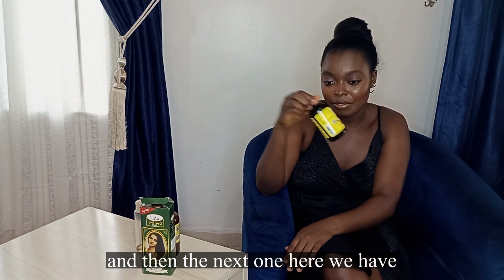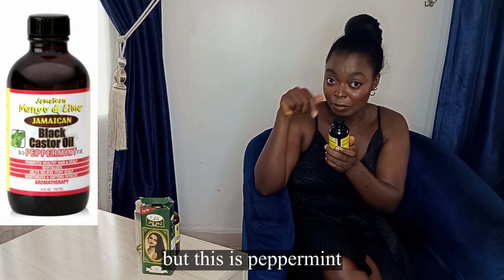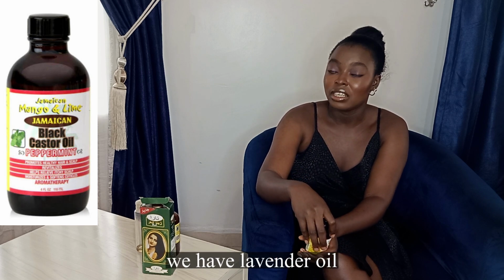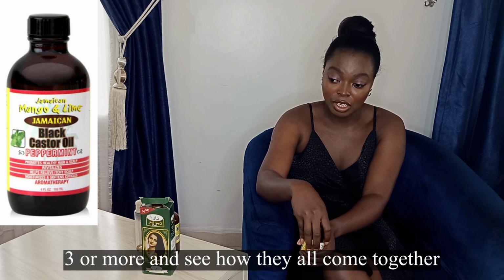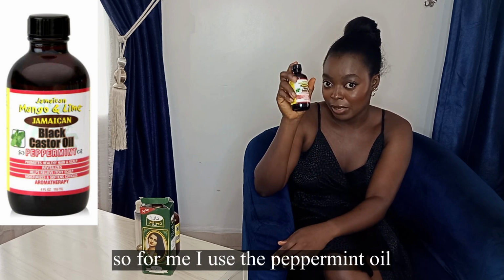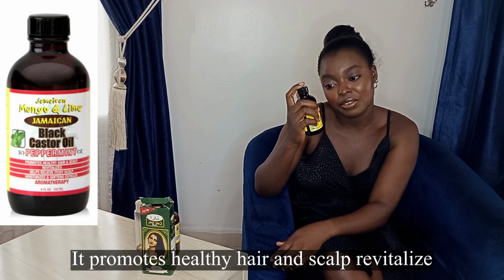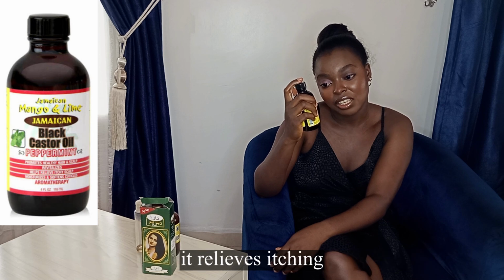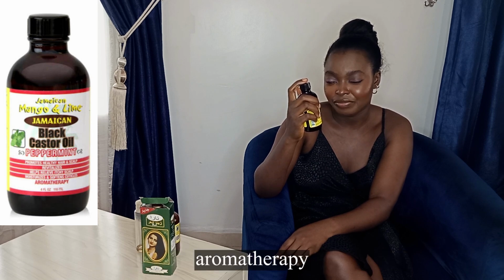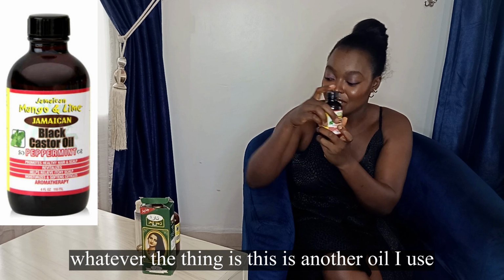And then the next one here, we have Jamaican Mango and Lime Black Castor Oil, but this is peppermint oil. There are different types of oil, guys. We have rosemary oil, peppermint oil, lavender oil. Just get two or three or more and see how they come together and work for the growth of your hair. For me, I use the peppermint oil, still under the Black Castor family. It promotes healthy hair and scalp, revitalizes, relieves itching scalp, moisturizes and softens cuticles, aromatherapy. What does that even mean? Does that mean it has aroma? Maybe it's good. But whatever, this is another oil I use.